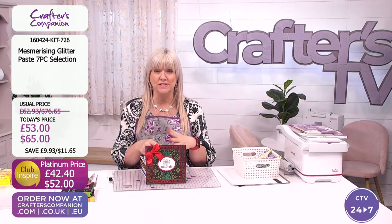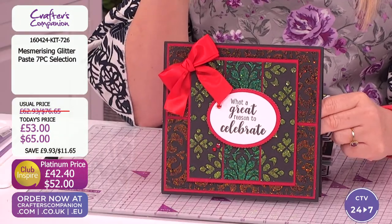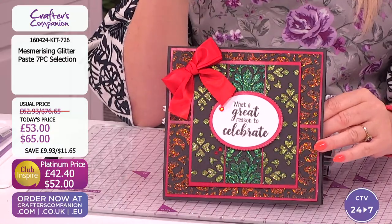And what's great about having them in now and getting that extra 15% saving is I know lots of you are probably getting to the ends of your pot, so you're going to want to stock up on them. So a great way to stock up today and get that extra saving. If we look at some of the samples that our design team have done, you'll see they are truly mesmerizing. Such a beautiful card there, putting with some of our red Centura pearl. I love that.